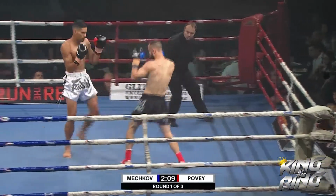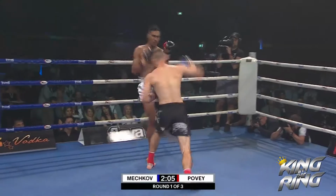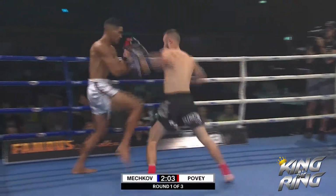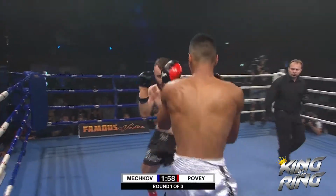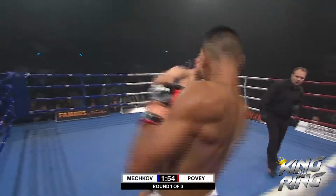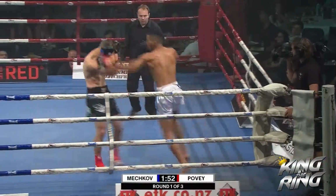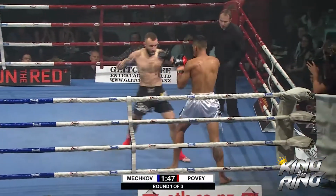Nice left uppercut on the inside there. Oh, great hand speed, using the length well, finishing off with the kick downstairs. Nice way to end a combo. Good to see these boys. A nice lead hand there by Mechkov. Mechkov landed a long left hook. And he comes in. Povey on the road. Povey answering back, and answers with a nice knee to the body himself, but it didn't take these two long to warm up at all.